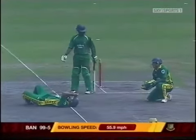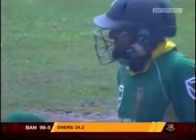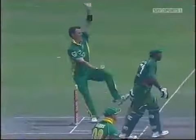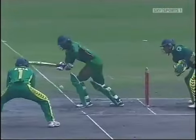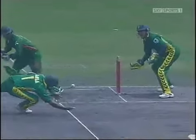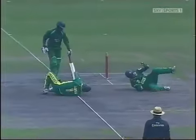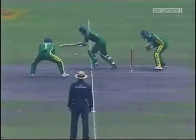Oh, did he get his hand under it? They felt they were in with a shout, even if the wicketkeeper De Villiers had gotten that. Played onto the onside, got a hand to it. Yes, it was still in the air for a while. But if that had stuck, that would have been bad luck.